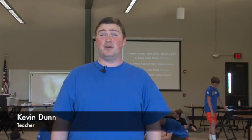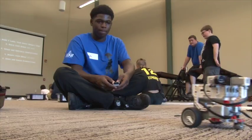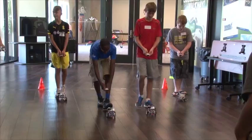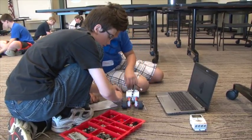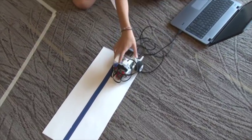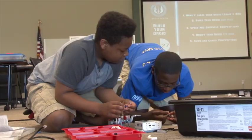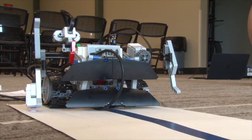The students start out with basic instructions, all the robots kind of the same. The awesome part is as we start doing the challenges, speed challenge and obstacle course challenge and the sumo challenge, which I think is their favorite, they get to modify, and we really start to see these awesome robots that are starting to become different, and I think that's probably the best part, is seeing them modify and change their robot into something awesome.